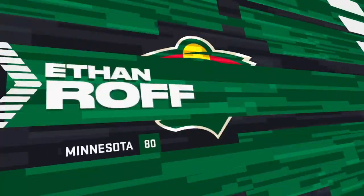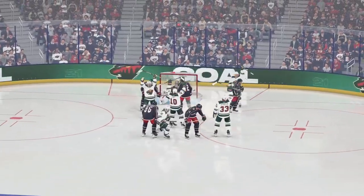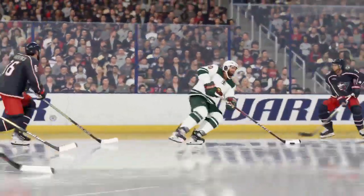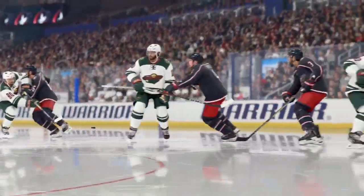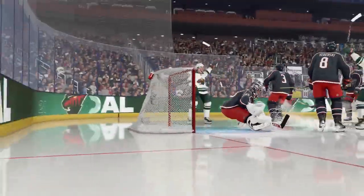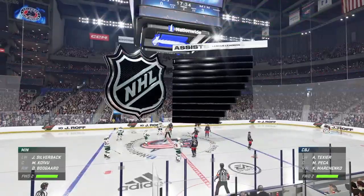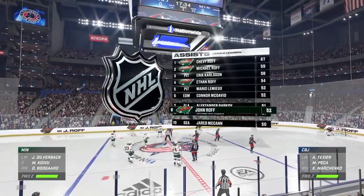That they have put their opponents on their heels. This is a team that knows that they've worn their opponent down. Now they gotta keep the pedal to the metal. Minnesota's now leading 3-0, and we're only in period number two.